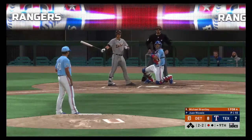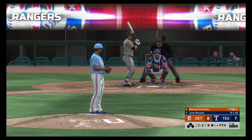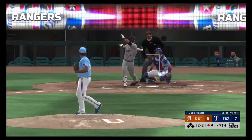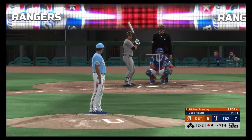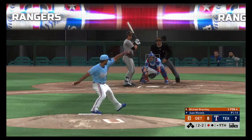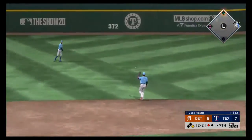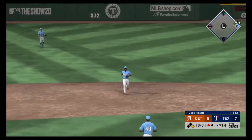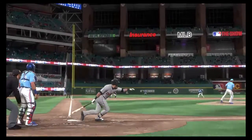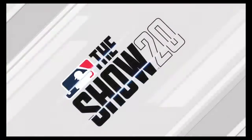To 2 balls and 2 strikes now. And this will be fouled away. Here's another 2-2. This is line to left. And Brantley will reach. He's got a base hit. Hey, guys, that's an excellent job right there. That's a back foot slider. Usually those are kryptonite for most batters, and he's able to fight it off, keep his hands inside the baseball, and deliver a base hit.